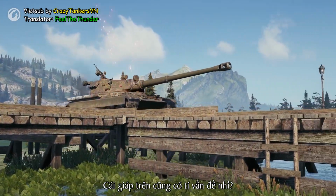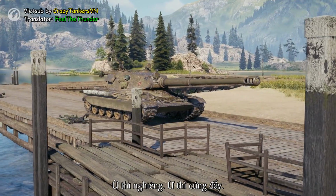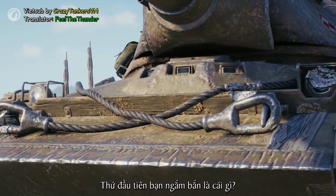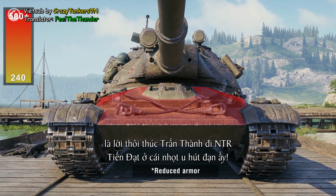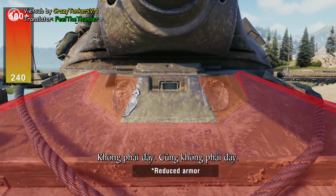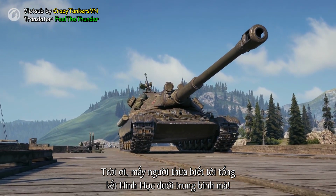There's something wrong about its upper plate too. Yes, it's sloped as hell. And it's thick well enough too. So what's the catch? Let's have a closer look. What's the very first thing you'll try to hit? Well, of course, the very construction and appearance of the upper glacis plate literally provoke us to shoot right at those weak spots. Not here. Not here either. Yes, the thinnest part. Ah, geometry, you can be cruel sometimes.